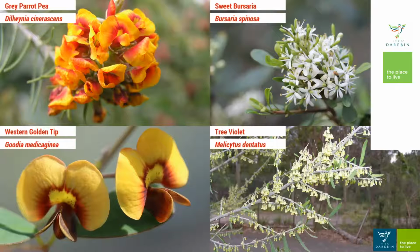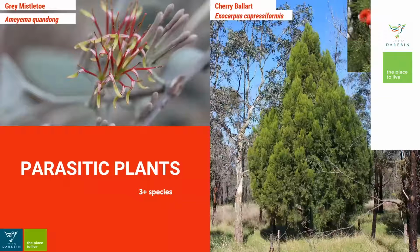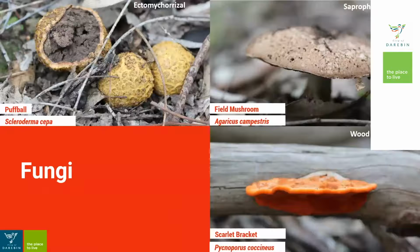And not to forget the local fungi. So fungi are very, very important. There are 3 types of fungi on site. There are things we call ectomycorrhizal fungi. These are species which form relationships with trees and shrubs and even grasses, and they're very important for the growth of those species. There are other species called saprophytic fungi, which tend to rot down vegetation caught up in soil profiles, and then the wood rotters on the bottom.